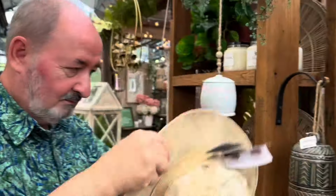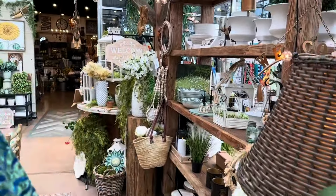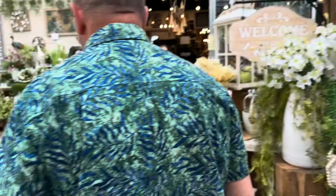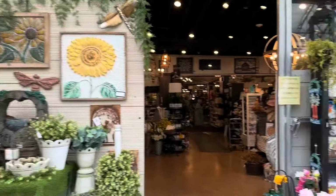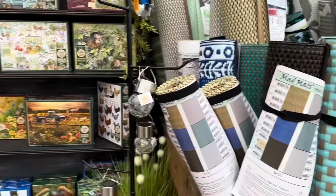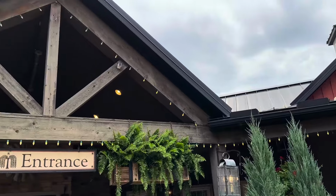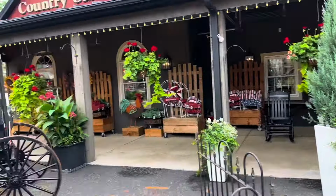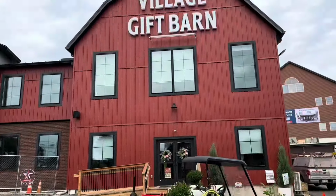A hat for Walter. Do I look like an old man? Yep. But you do with or without a hat, so it really doesn't matter. Need a new carpet? Mm-hmm. Now we're going over to the other kitschy place, the Village Gift Barn.